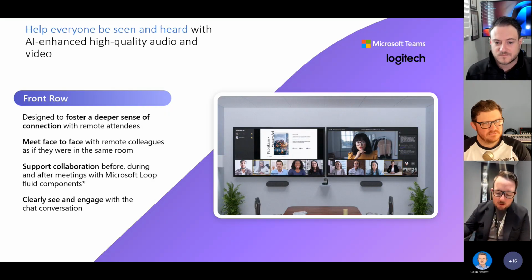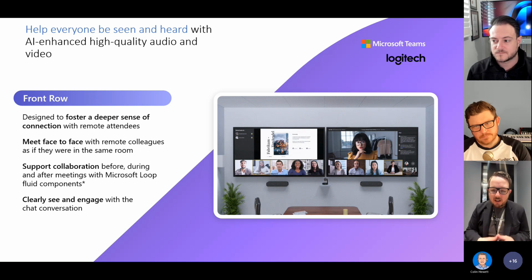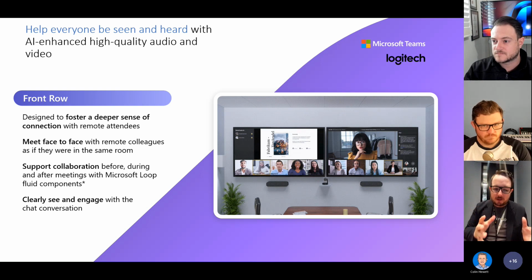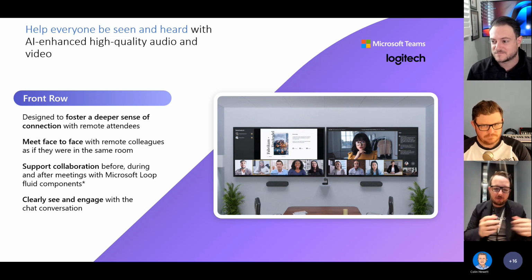So we'll start off by talking about front row, purely because people often ask me, how does front row work with intelligent cameras? I just want to reiterate a point about demystifying this: front row is a video layout. So intelligent cameras is completely separate to what front row is.